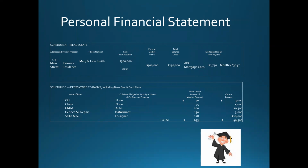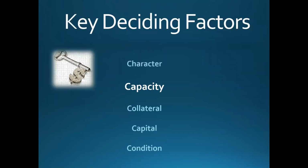If this personal financial statement is not filled out completely or correctly, this is really a character test, because if you don't fill out your personal financial information correctly, how will you be keeping the business's books? So please pay attention to detail.